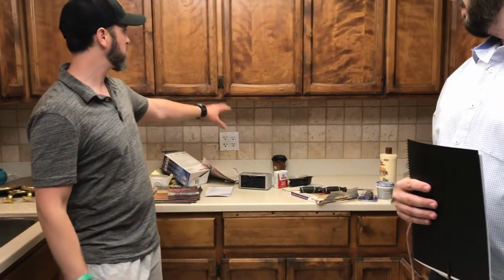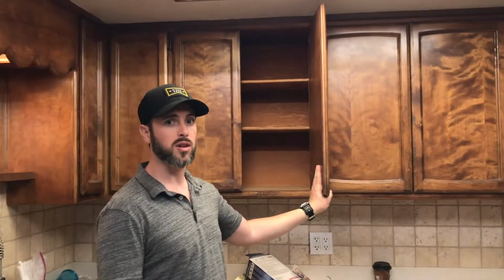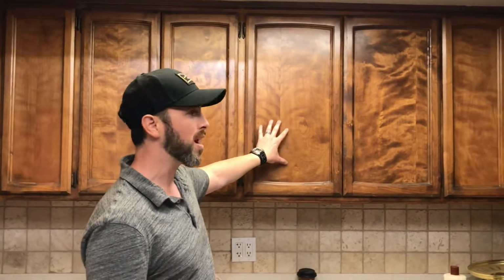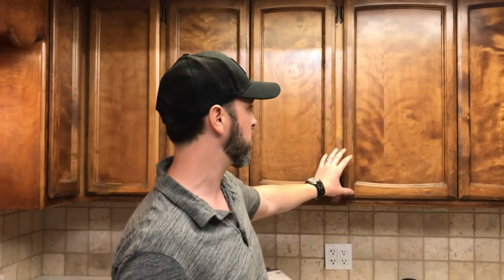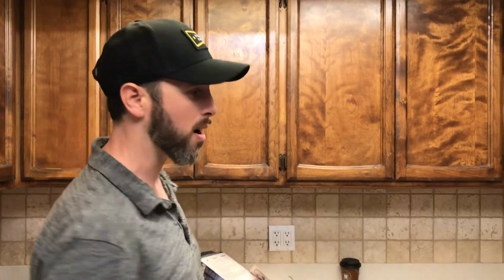We have tumbled marble backsplash. But here we have solid wood cabinets, original solid wood cabinets that are still in great shape. So what we're going to do is paint these bright white. They're going to have a nice, beautiful sheen to them. We're going to put some probably chrome hardware on here, make them pop.